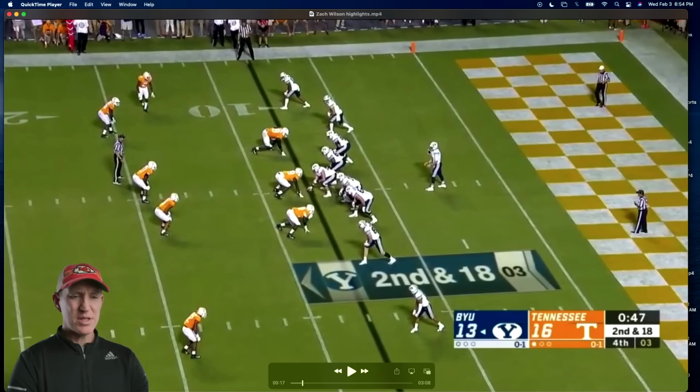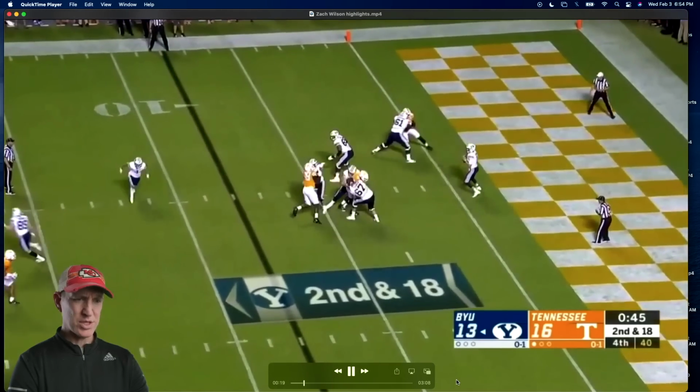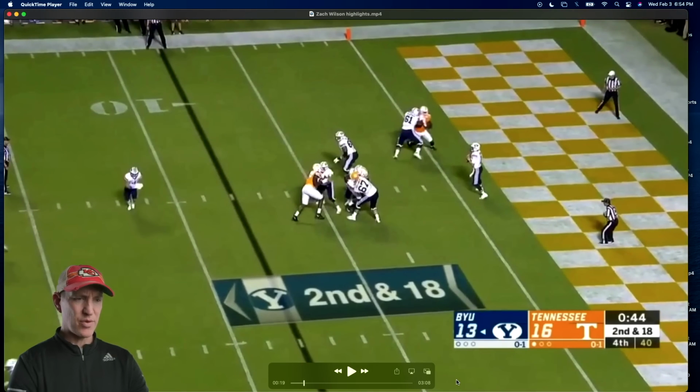Now, so here he is. This is at the end of the ball game, 3 points down, and there's only 47 seconds on the clock. That's what we talk about, a little bit of magic. They're in empty, 2 into the boundary, 3 to the wide side of the field. They only get a 3-man rush. Everybody drops, just trying to keep him in front of him.